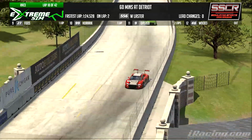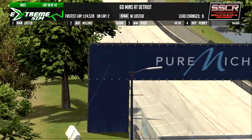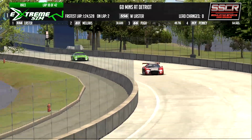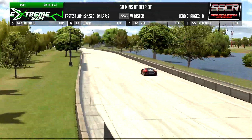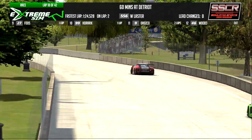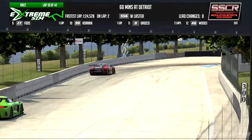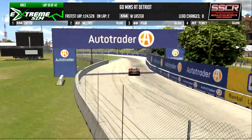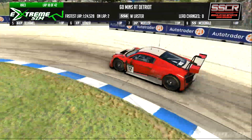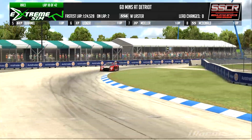See that gap stabilized here at around 1.4 seconds. Now around 2 seconds as he's starting to pull away just a little bit, trying to take care of that Audi, trying to get it through to the end of this one.